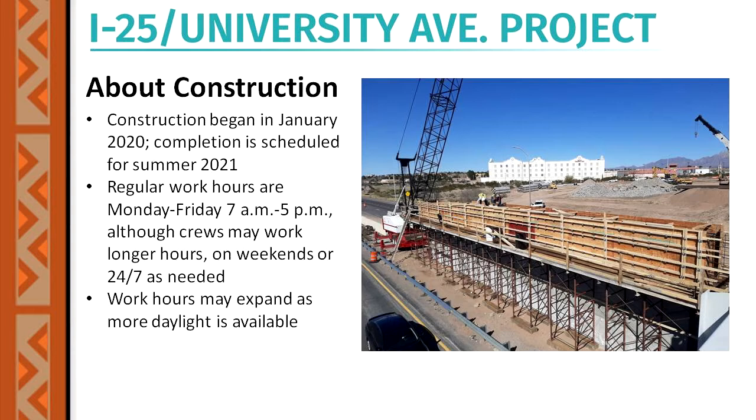This is where the columns are going to sit. Once this is constructed, this is where all the traffic is going to be moved over to when we demo the old bridge. The working hours have been from around 7 to 5. Sometimes the contractor's working a little bit later.